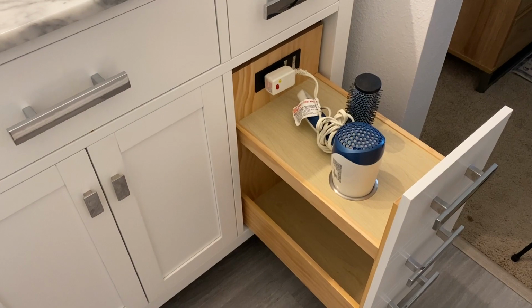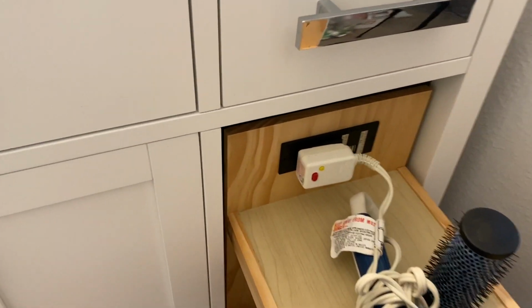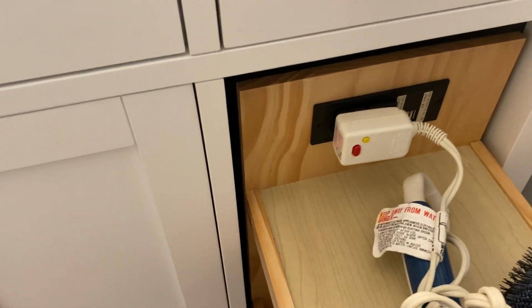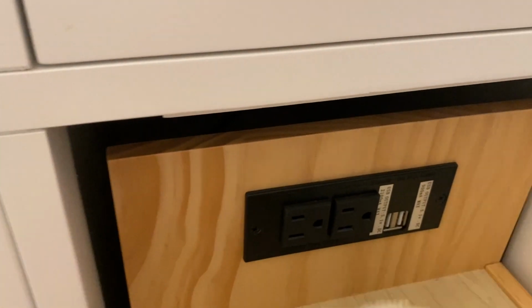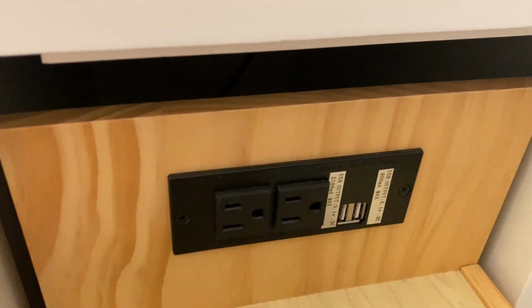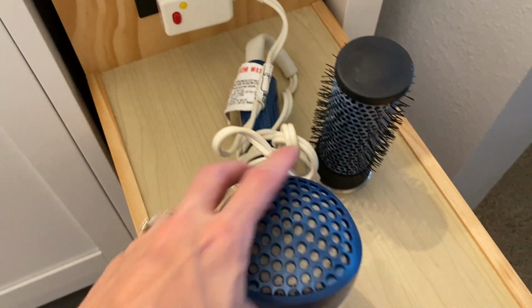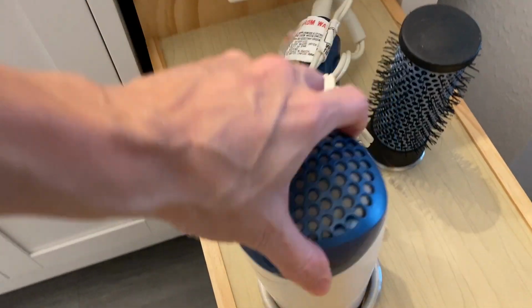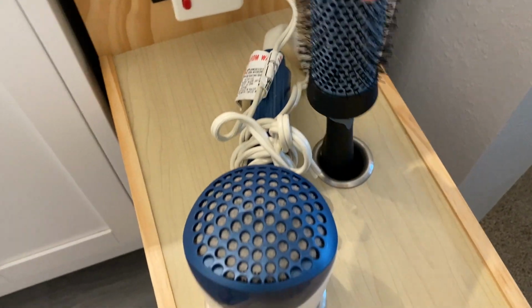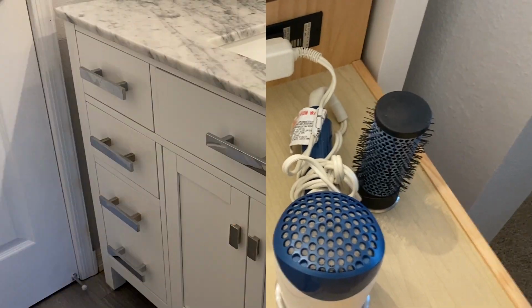The other thing I would say is the bells and whistles. This is what I'm seeing in some new vanities: they actually have an electrical outlet with USB plugs in it for your curling iron, your hair dryer, and it has these holes here to put them in, which I think is really cool, especially if you have teenagers or a lot of girls in your family. This would be really awesome.